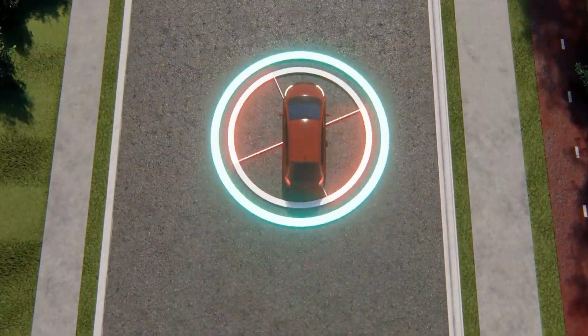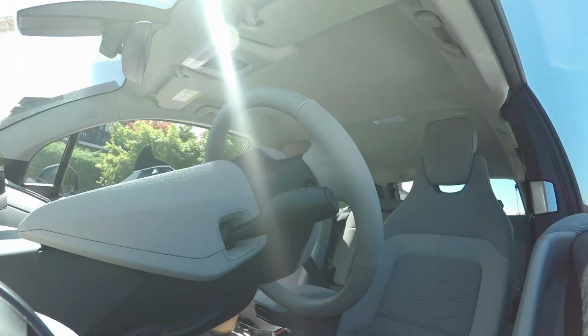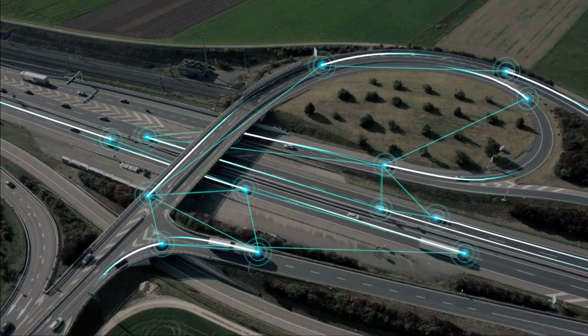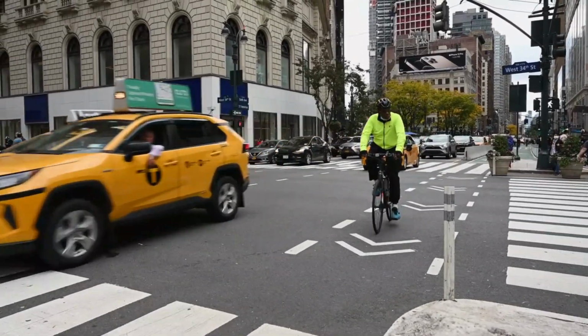More innovative transportation systems. Self-driving cars and intelligent transportation systems will become more prevalent, reducing traffic congestion, improving road safety, and making transportation more accessible for people with disabilities.